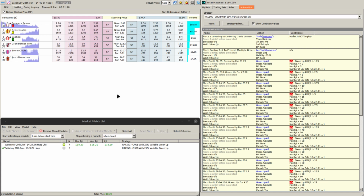have that go in, and the green up process, once that cover bet is matched, is based on whatever that free bet value is. So the bigger the odds that I take initially, the greater the green up position. Now I've just called it racing CHOB with 25% variable green up, simply because those are the two strategies that are combined, but it's not strictly speaking a CHOB.